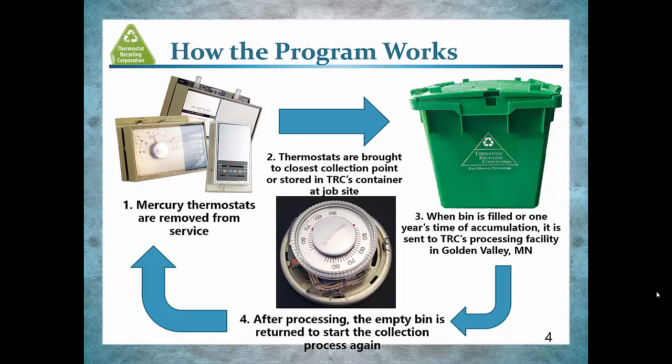The mercury thermostats would go inside of the container there, and you would ship it back to us using the prepaid label, so the entire container goes to us. When the bin is full or also in one year's time of accumulation, it's sent to our processing facility in Golden Valley, Minnesota, where the industry is paying to get rid of these devices on your behalf. And after processing these devices, then the empty bin will be sent to you to do it all over again, all prepaid for you with no charge.